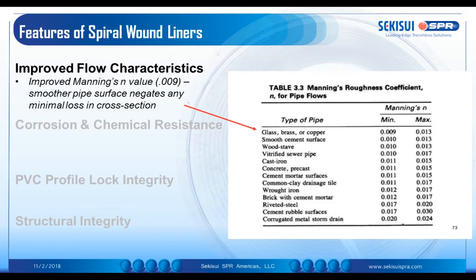One of the advantages of spiral wound liners is that you are producing a liner that does have a circular bore. It's a mechanically installed liner. There's no thinning or possibility of folds or anything like that within the liner. So such a flow characteristic is essentially guaranteed by the installation.